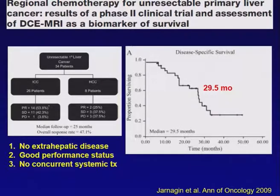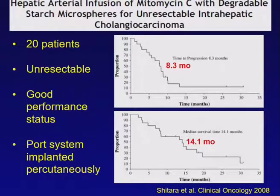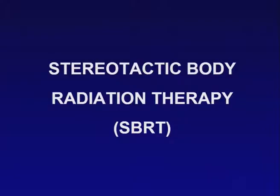Again, very well chosen, no extrahepatic disease, had good performance status, and they had a median survival of almost 30 months. Again, keep these numbers of systemic chemotherapy of 12 months, and the needle is moving, but it's all very provocative data. Now, the problem with the pump is that the data has never been reproducible outside of that square block in Manhattan on the Upper East Side. And if you look at the experience from Japan, again, using the pump, you can see those numbers are nowhere near the 30 months. But something, again, to keep in mind.